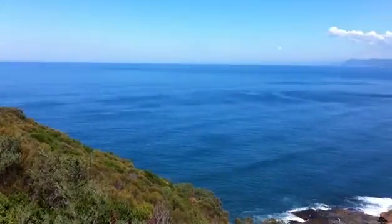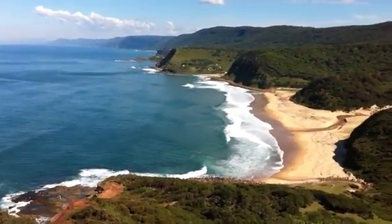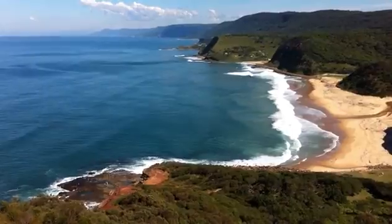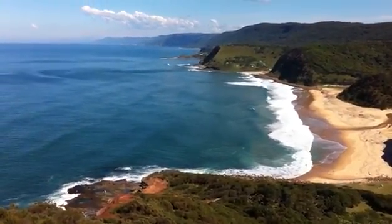Alright, just nearly at the top of Garie Hill, which is good because that's probably the hardest bit so far. The track's not bad, but some really big step ups. Reminds me of going up Mount Kinabalu actually. A gorgeous day here.